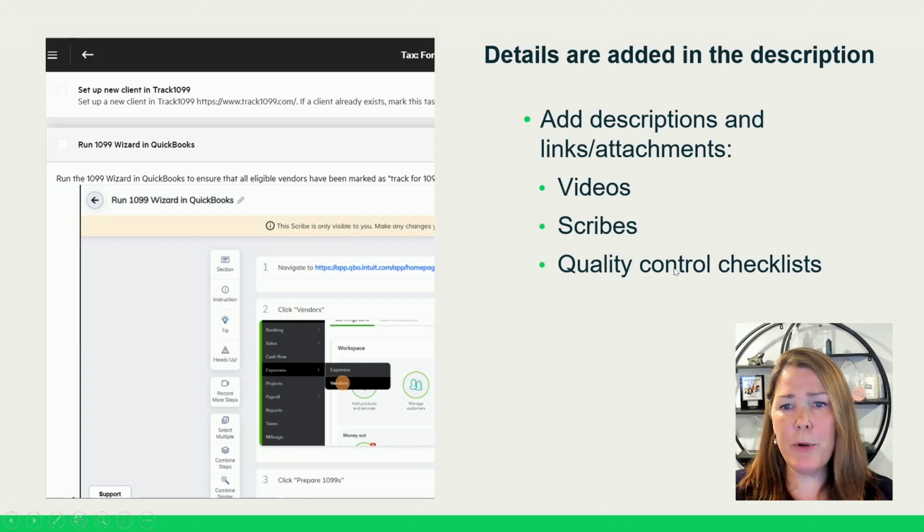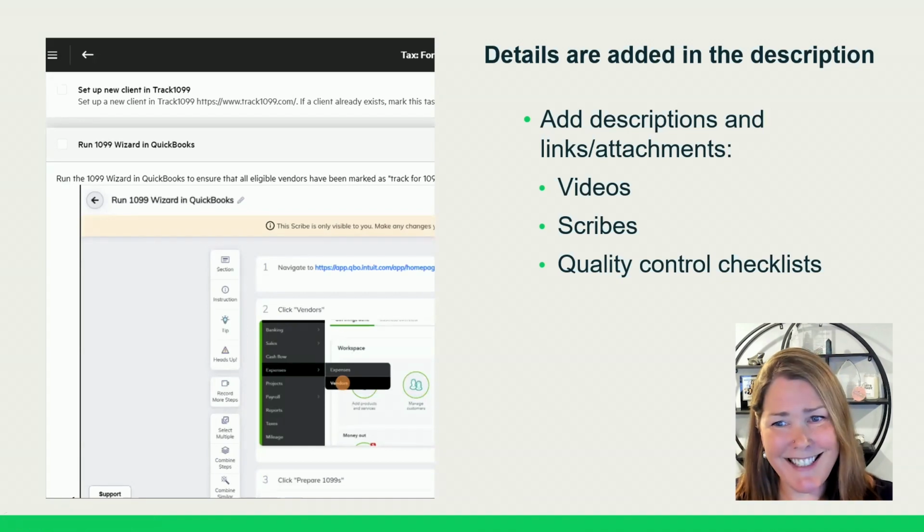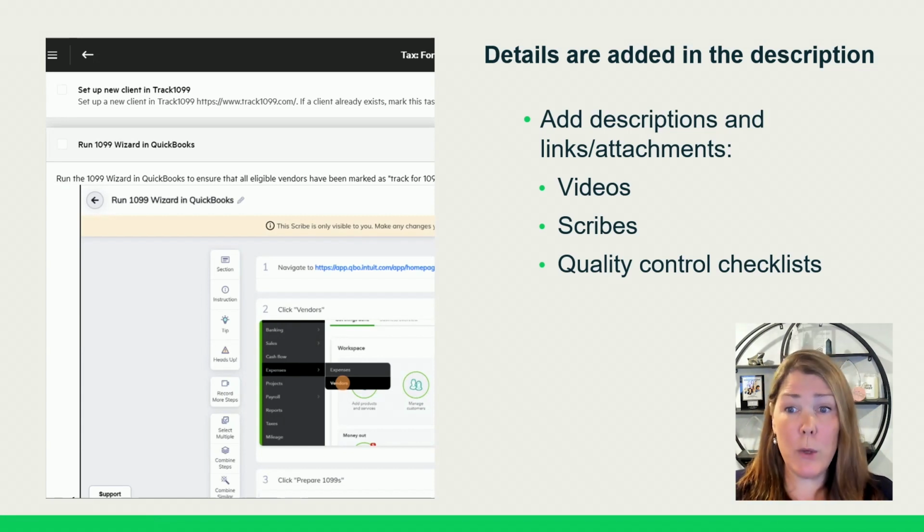And then you also want to put in any quality control checklists, right? So sometimes we'll have bulleted lists in these descriptions that say, did you check the social security number? Did you verify the name? Did you verify the address, right? Little things that we want them to do before they move on to the next task.